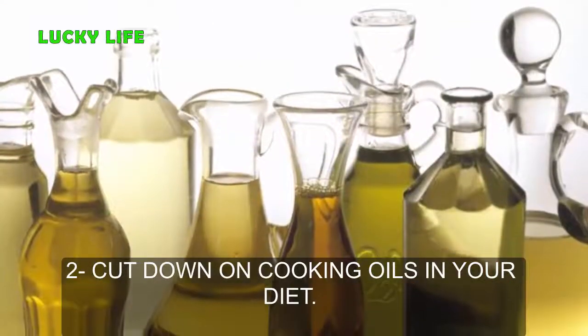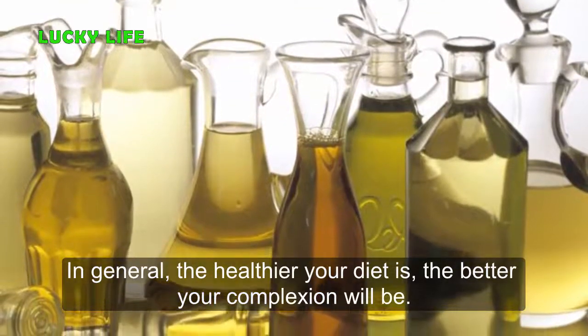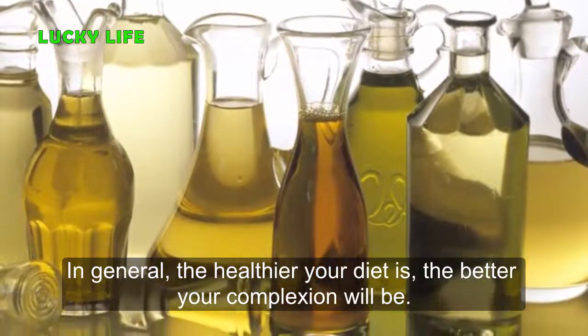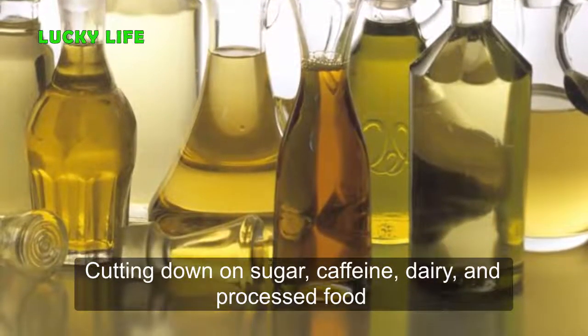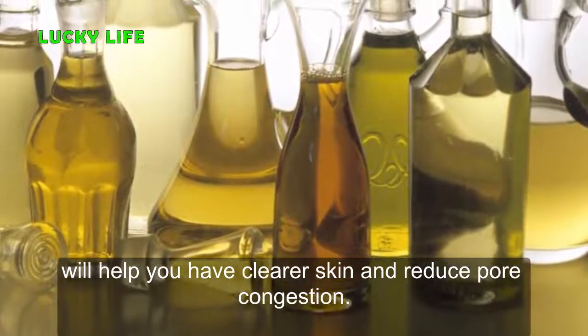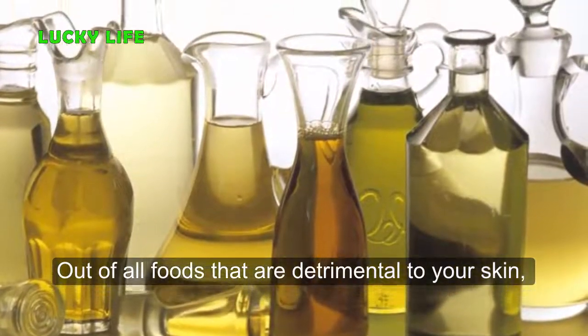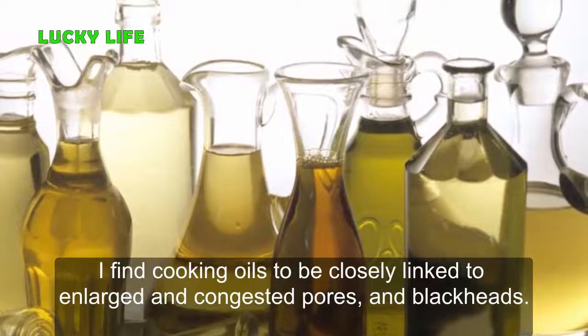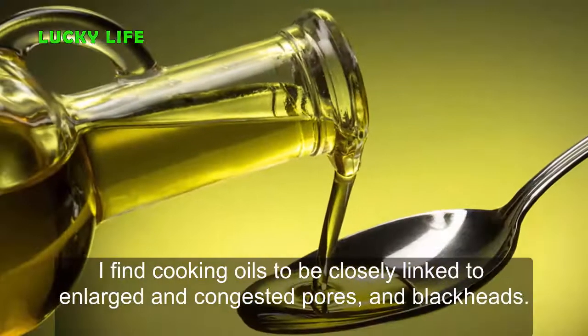2. Cut down on cooking oils in your diet. In general, the healthier your diet is, the better your complexion will be. Cutting down on sugar, caffeine, dairy, and processed food will help you have clearer skin and reduce pore congestion. Out of all foods that are detrimental to your skin, I find cooking oils to be closely linked to enlarged and congested pores and blackheads.